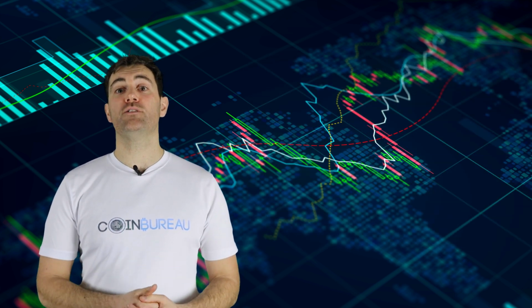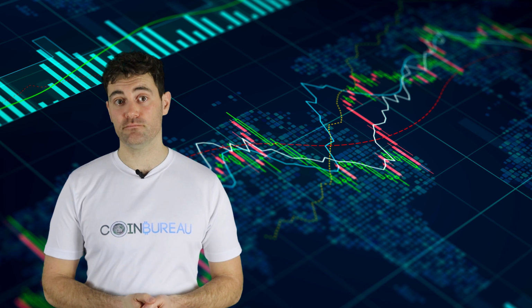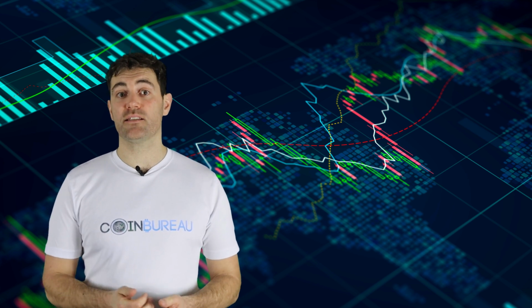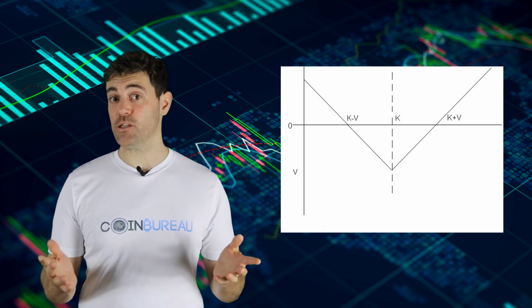Or how about if you don't really know where Bitcoin is likely to go, but you are certain that it will be incredibly volatile in the next quarter? It could moon, or it could tank. You could then buy both a call and a put at the same strike price. Here you have what is called a straddle, and if the price moves dramatically either way, you get a decent payout.